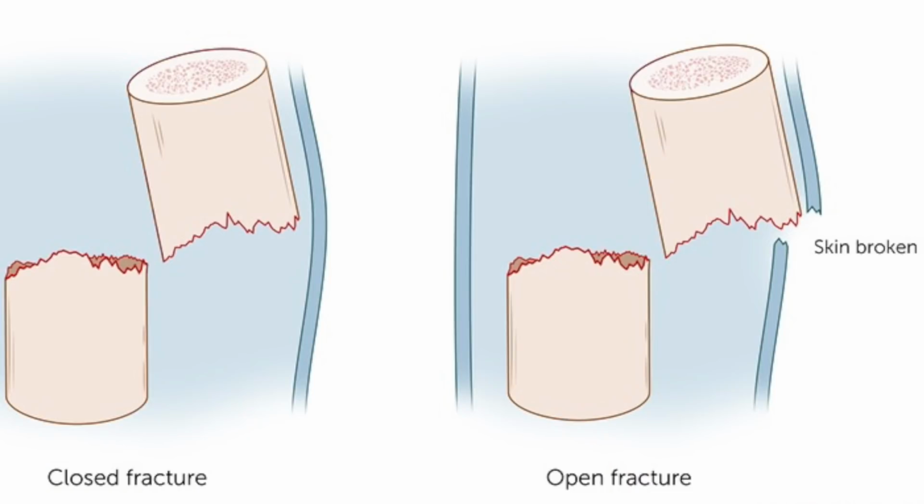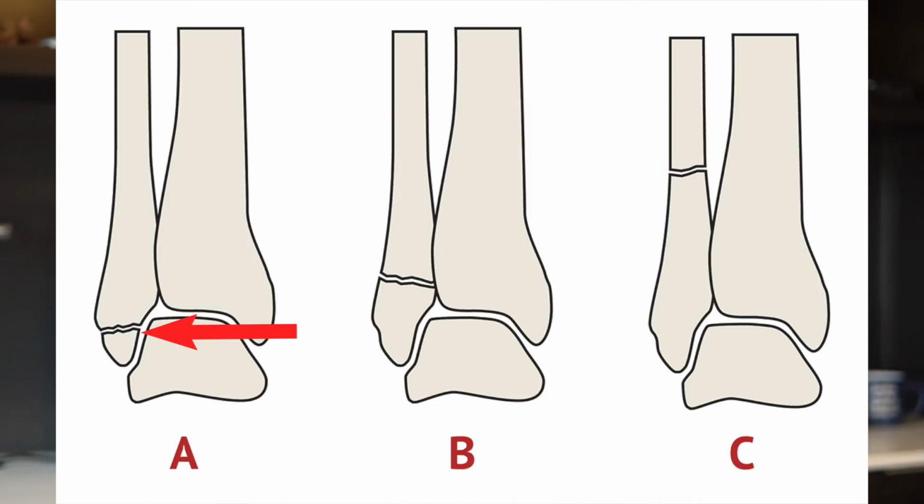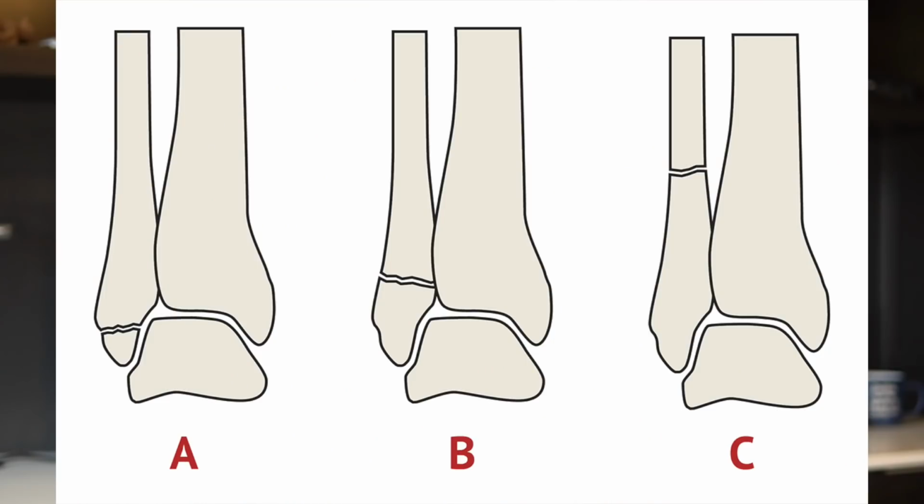Fortunately, however, it was a closed injury without any bone protruding out through the skin, which would have increased the severity level. Generally speaking, there are 3 levels at which a fibular fracture can occur: below, at, or above the joint line. It is uncommon to have the amount of instability demonstrated in Naylor's video with a fracture that occurs below the joint line. This means that his fracture was either at or above the joint line.